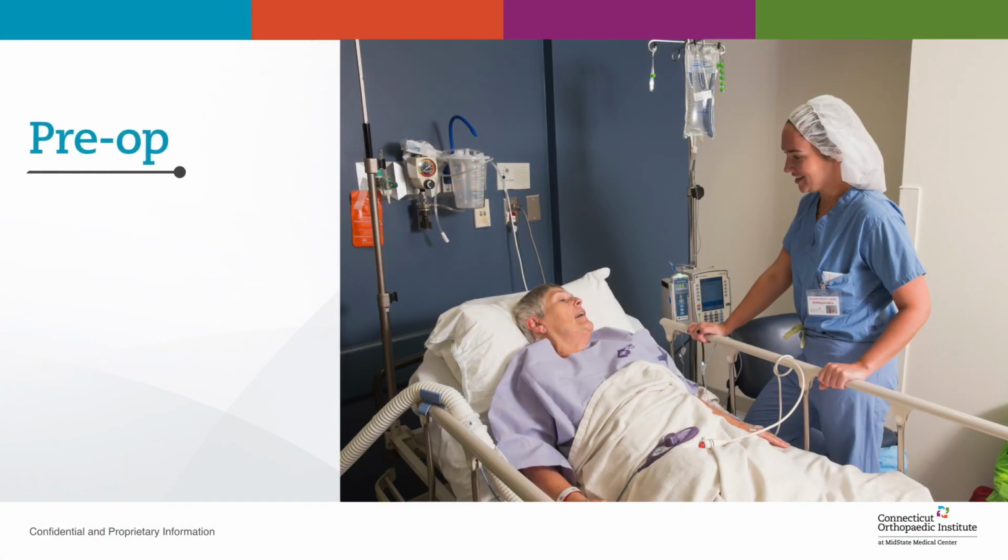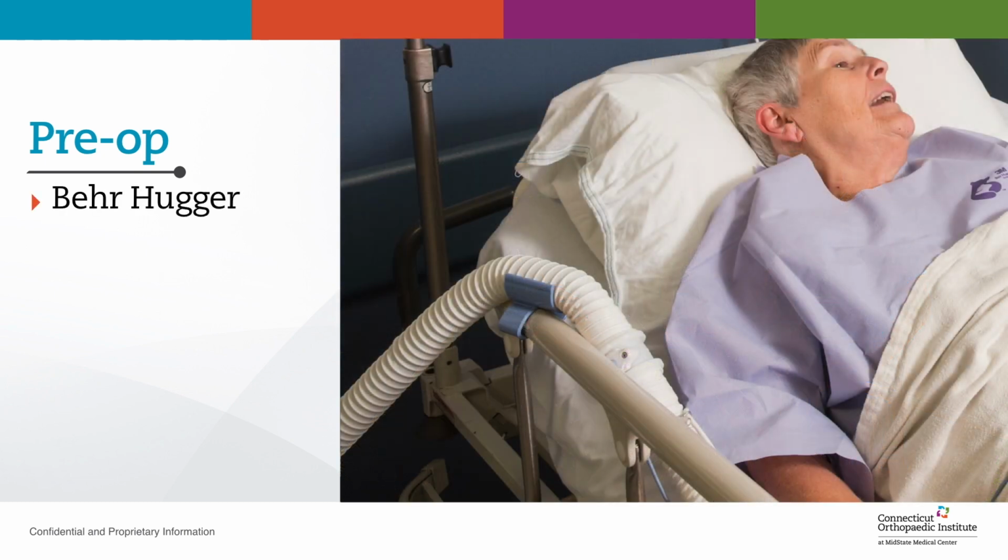After checking in, you will enter the preoperative department. There, you will meet your nurse. You will be asked to change into a bear hugger. This is a gown that is connected to a machine that blows warm air over your body. Again, this is to help prevent any infection.